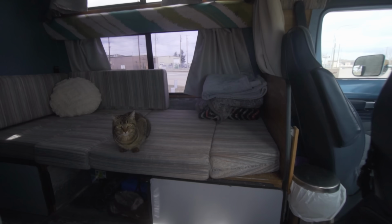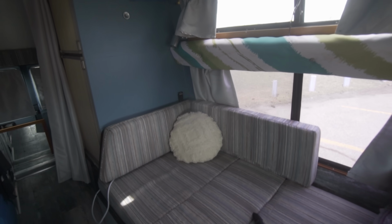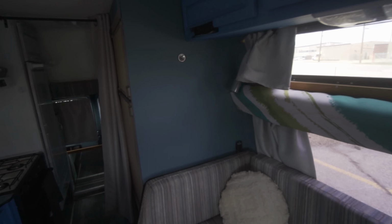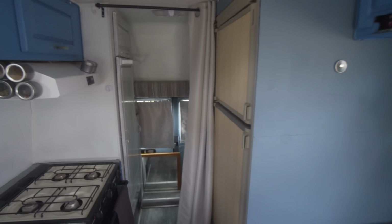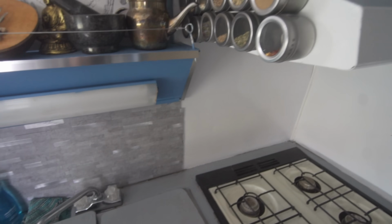So I spent about 7 months in Victoria last year, which is such a beautiful place for the van life community. You pull up somewhere and there's 5 other vans, and it's really easy to meet friends just going to the dog park or wherever. So the community aspect is huge.